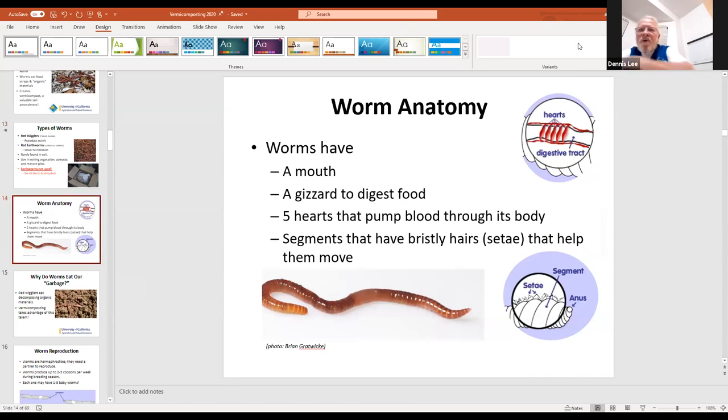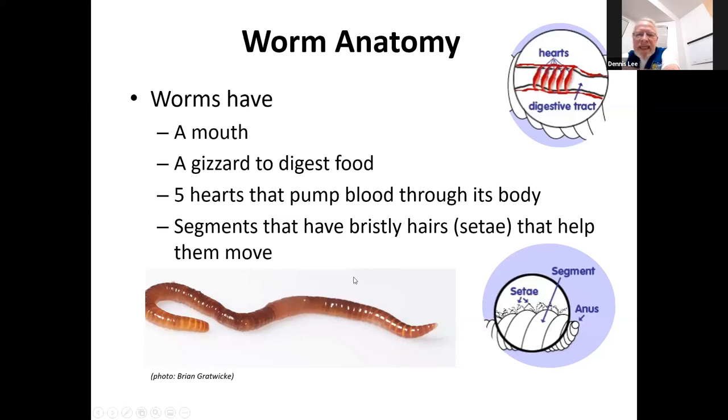Now, what do we know about worms? Well, worms have no eyes. That's why they go away from light. These worms need to be kept moist because they breathe through their skin. Now, worms have a mouth, a gizzard to digest their food, 5 hearts that pump blood through their body, and they have segments with little tiny hairs that help them move along.